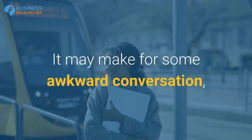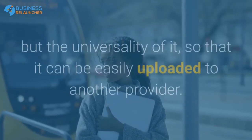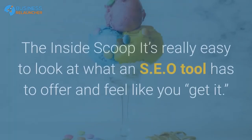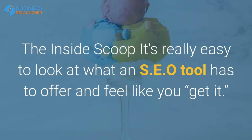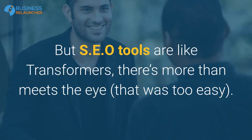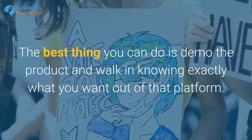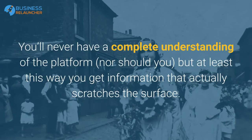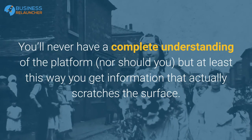It may make for some awkward conversation, but it's worth bringing up the topic of not just exporting your data, but the universality of it, so that it can be easily uploaded to another provider. The inside scoop: it's really easy to look at what an SEO tool has to offer and feel like you get it. But SEO tools are like transformers, there's more than meets the eye. That was too easy. The best thing you can do is demo the product and walk in knowing exactly what you want out of that platform. You'll never have a complete understanding of the platform, nor should you, but at least this way you get information that actually scratches the surface.